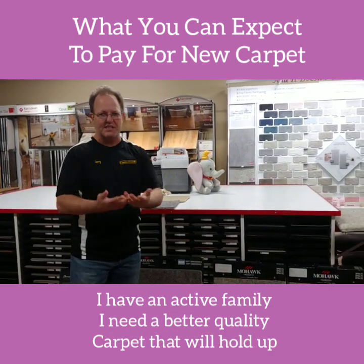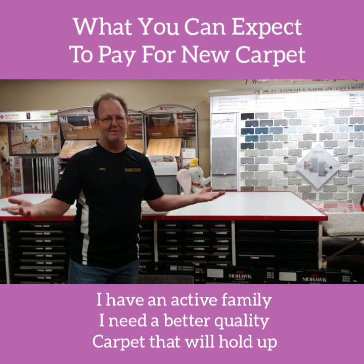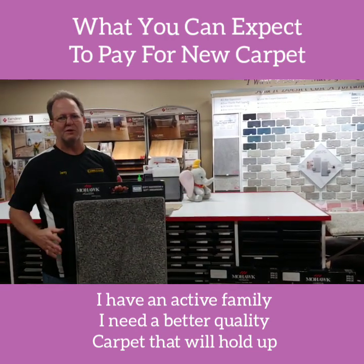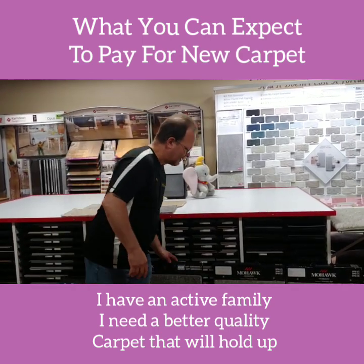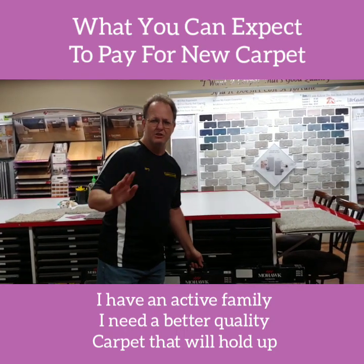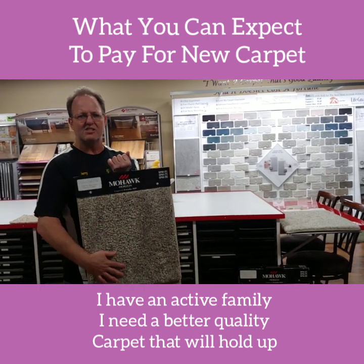Now, if you've got a busier, active family and you're going to live there for maybe 8 to 10 years, then we have carpet that I would budget somewhere around $5 a square foot for good quality carpet. And when I give you a price, that's all inclusive. So tear out, new pad, the full works, lifetime guarantee on the install.